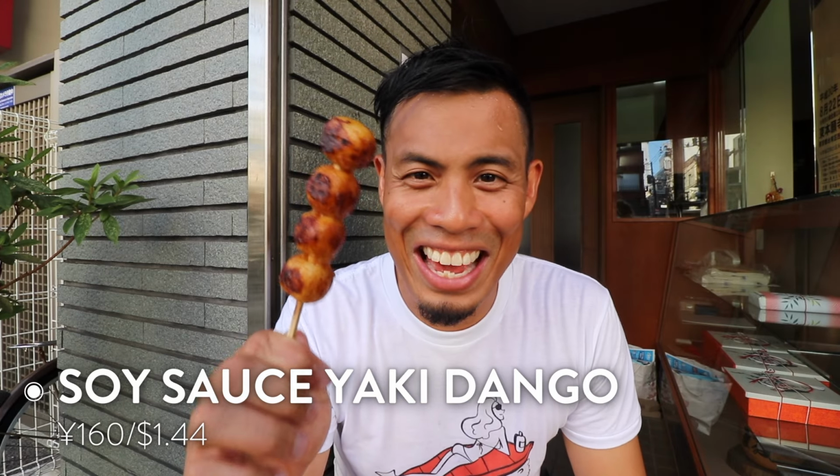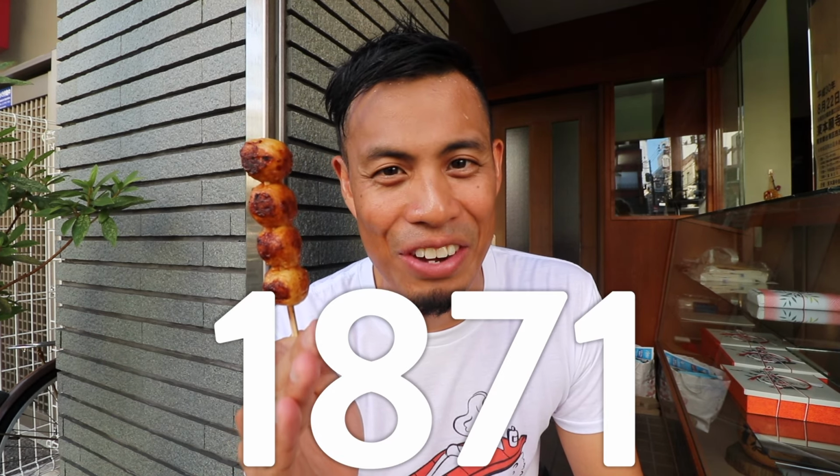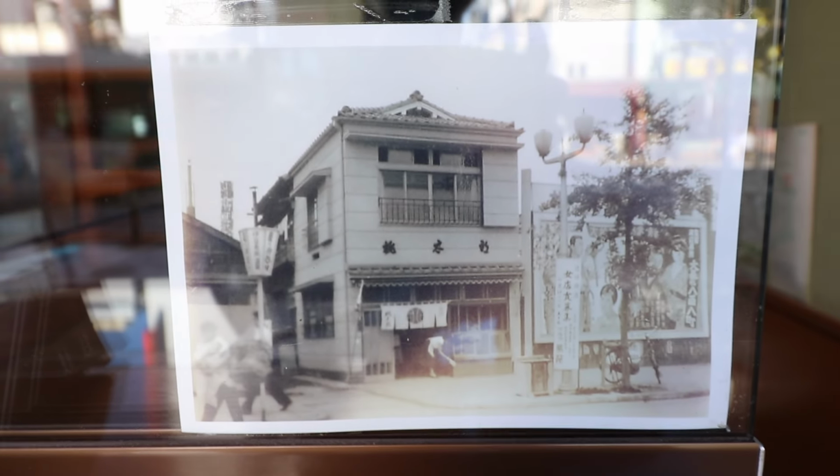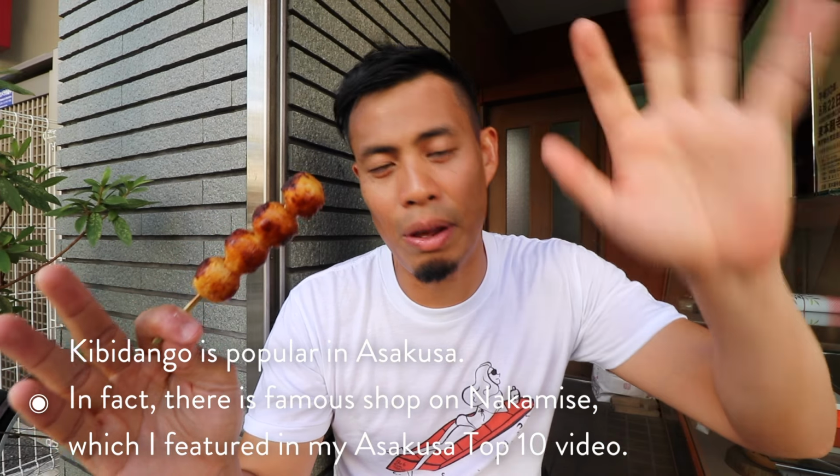Look at that, I got yaki dango. This shop has actually been around since 1871. There's actually a picture of the shop from 1871 right at the front display. Man, you feel like you're having a bite of history right now. What's really popular is kiwi dango, and you've probably seen it in my other Asakusa video, but I wanted to show you guys something a little bit different, something savory instead of sweet. You can smell that it's been grilled.